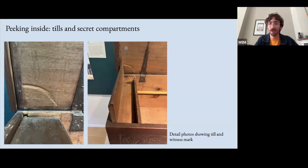So a till is a compartment that often appears on the inside of the chest towards the right-hand side of the interior, as we see here. It has a lid, and it kind of looks like a pencil case. And it's really due to their delicacy and the fact that they hold up the lid to the blanket chest that they don't often survive.